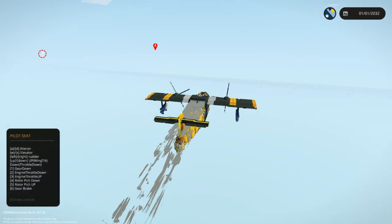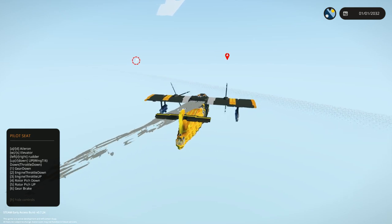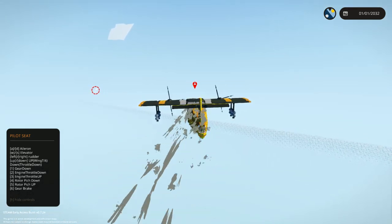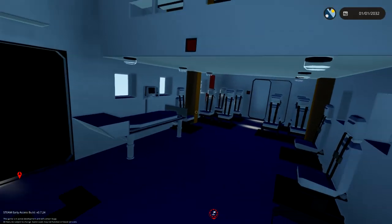Wait a minute, in that flyby, I just saw something in the background. There's a water cannon on the roof of the backside. You see the windows right there? There's a cannon on top of that. All right, we need to have a look around anyway, so let's go back here.